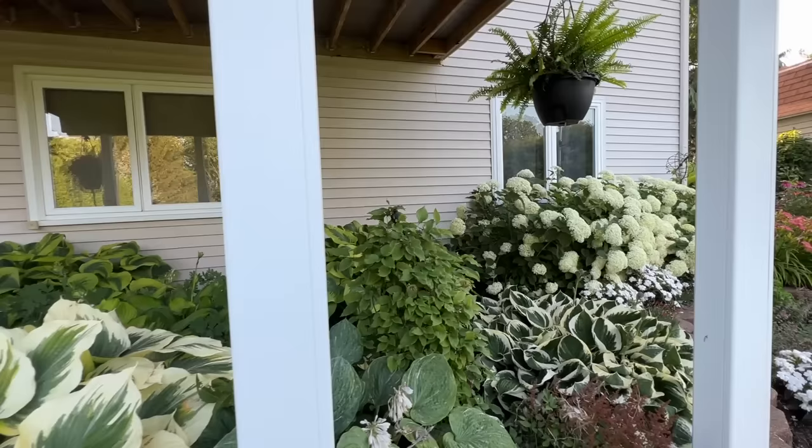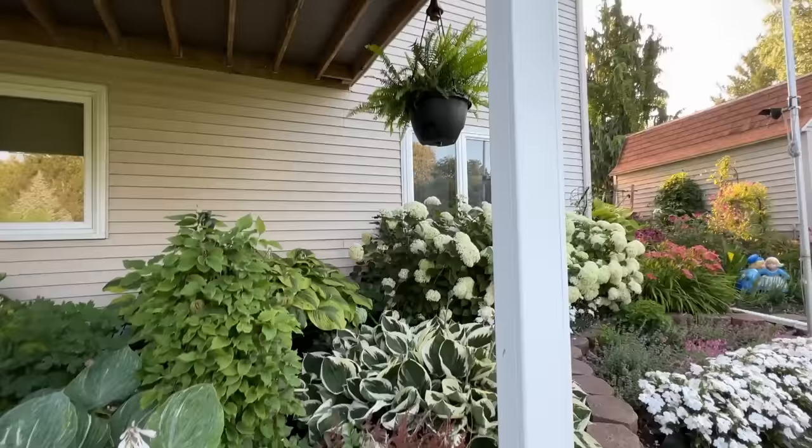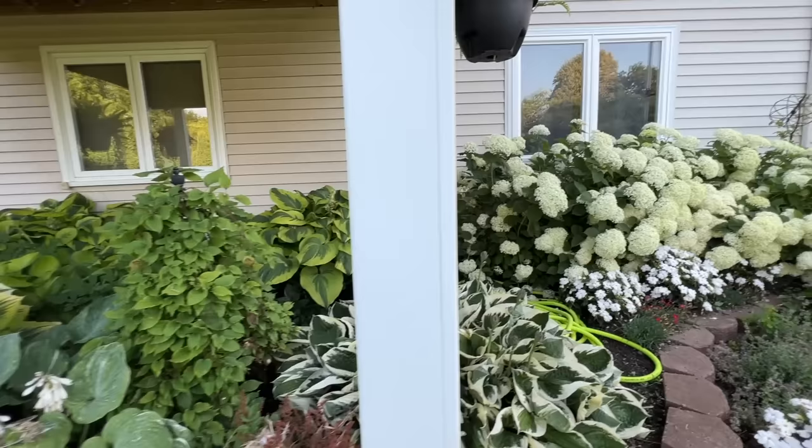We also have some Astilbe tucked in. Obviously you can see this Astilbe here is past its prime, and it also looks like there's a bird nest up ahead. Sure enough, above that post, and they're making a little bit of a mess here. I don't mind birds. I have bird feeders and bird houses in the garden, so I just let them nest. They're not hurting anything, so it's not a problem.